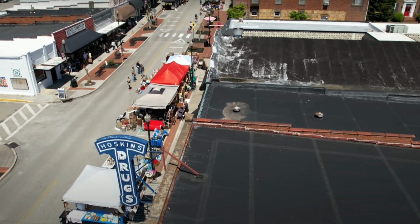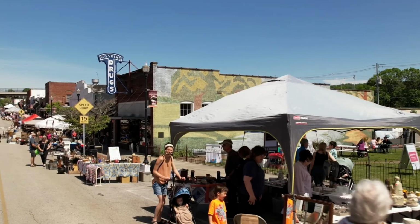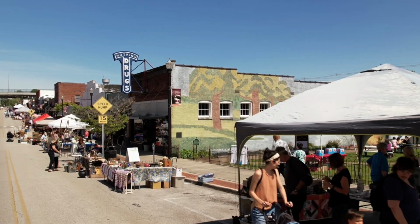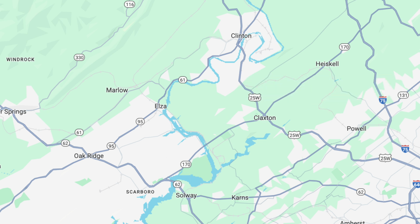But other things that you can do, like I said, antiquing is really big in Clinton. They have festivals downtown and there are tons of antiquing shops there. That's definitely a tradition in Clinton for a lot of the locals. You also have Melton Hill Lake nearby, on the borderline of Oak Ridge and Clinton. You've got other parks you can visit, fishing, tubing, all the cool stuff that comes along with being on a lake.